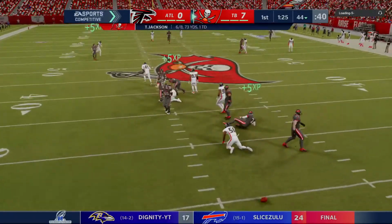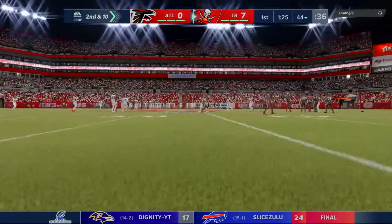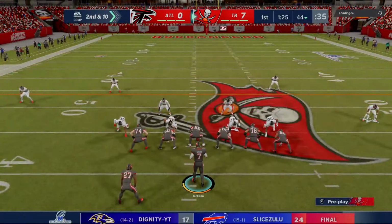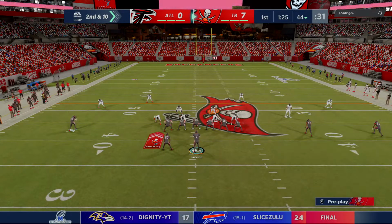Throwing on first down, but this one winds up to be incomplete. A lot of times it's that first read that you have. Maybe you get it pre-snap, and he locked in on his target, but he was covered quite well, and that one's incomplete.